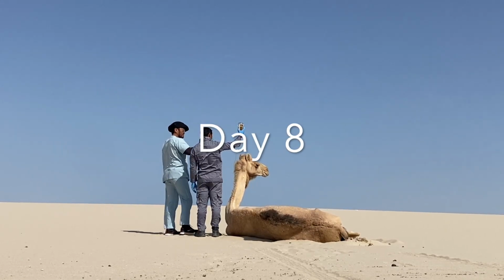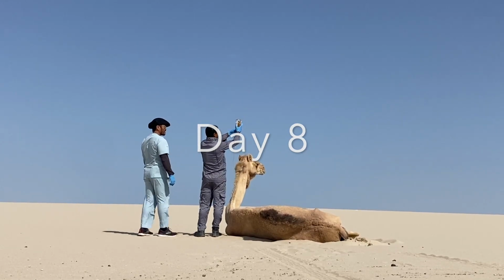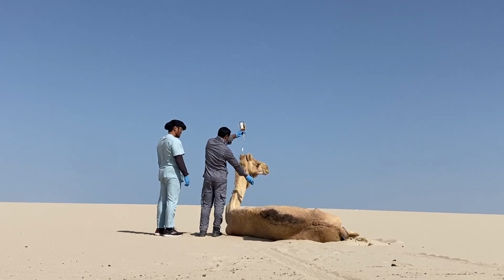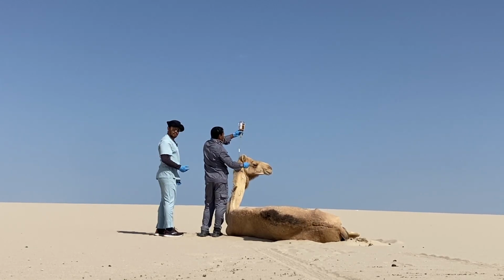Alright, so guys, this is the complex amino acid and the B complex combination that we are giving now. And this is the 8th day of our visit for this camel. Well, she walked farther than the last time, probably about 500 meters.